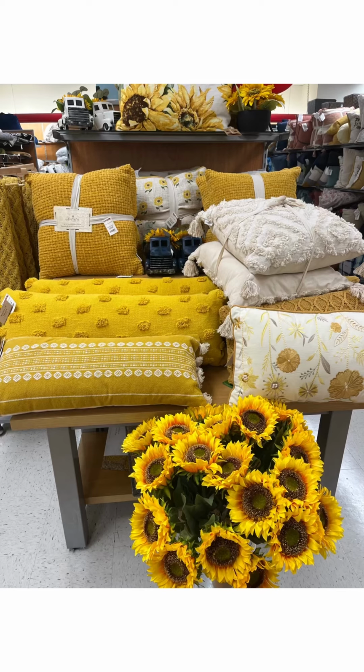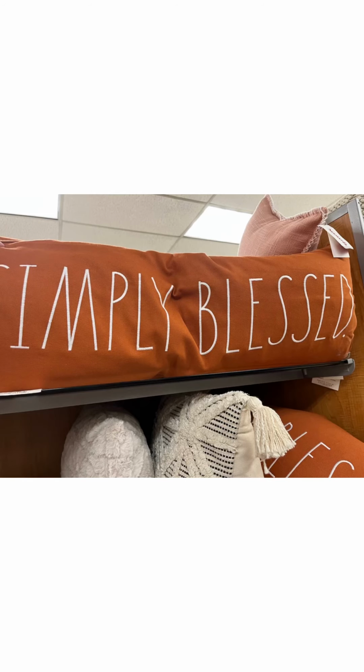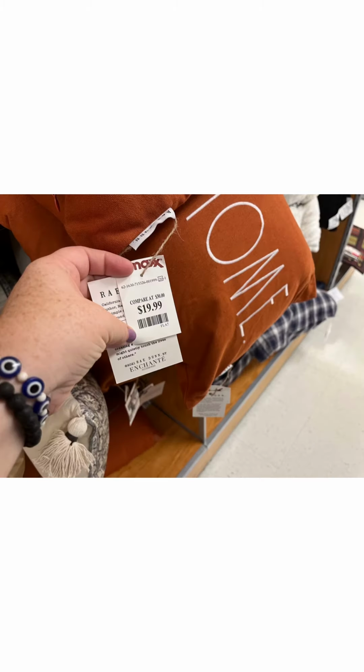But how beautiful is this? Simply Blessed is like a Ray Dunn pillow. I love it. $19.99. I just don't know where I would put it.